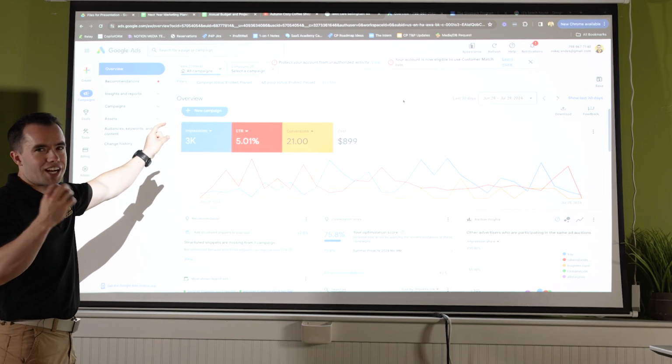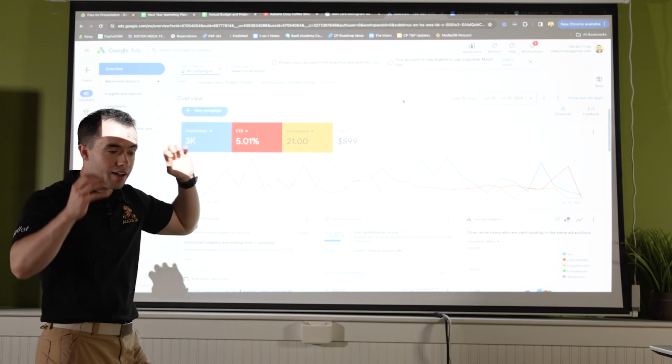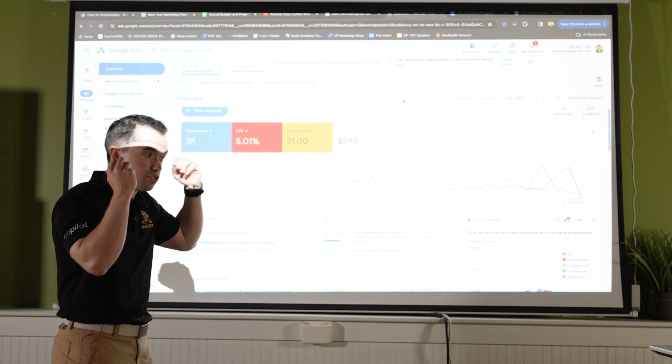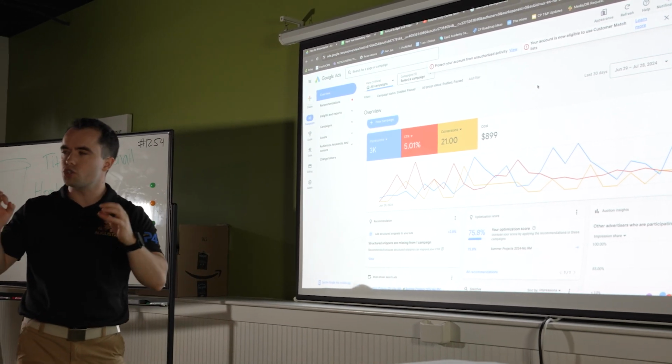3,000 people have actually seen this advertisement, okay? In the same 1 month, we had a 5% click-through rate, which means that 5% of the people that saw the ad, it was impression, it was on their page, clicked on it. 21 people converted. Now you're not gonna get conversions unless you have a Google tracking code.